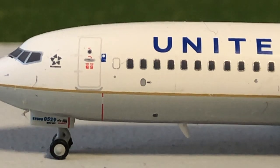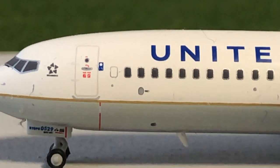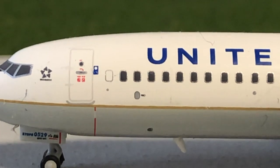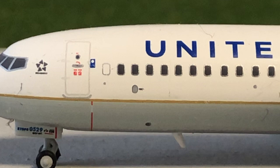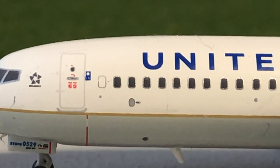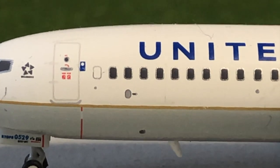The one thing I think NG models has missed is right by the cabin door, right here, is the blue sticker that says United Wi-Fi, United Streaming Television. I didn't realize this until my recent United flight, that all the United 737s have this sticker on it saying that they have Wi-Fi and streaming television, or they've got TV. This is a very important detail in my opinion. I think it's really cool that Gemini Jets had it, but I'll show you NG models. NG models, unfortunately, lacks that.